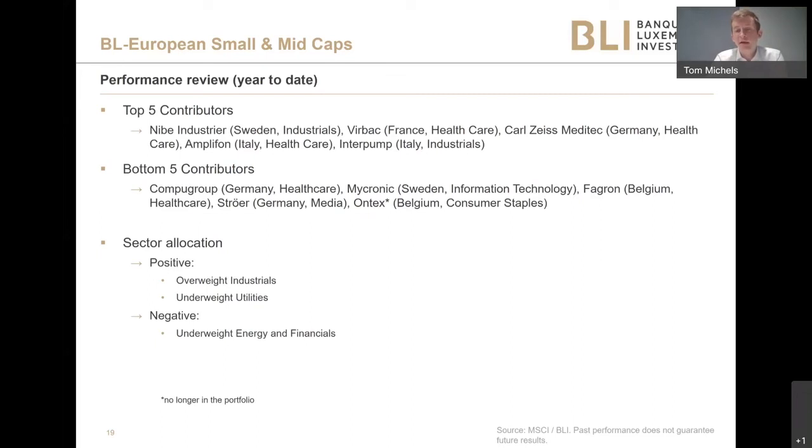Maybe Fagron, you can say, with more lockdowns and people not going as much to the doctor's offices, they suffered a little bit more, but still the investment thesis on the long term is in place, so therefore no urge to sell this company. And on sector allocation specifically, positive for the fund was overweight in industrials and underweight in utilities. Negative was mainly due to the last months, the underweight in energy and financials.